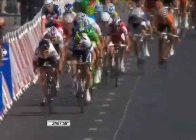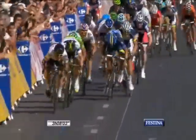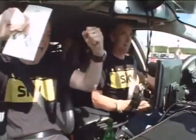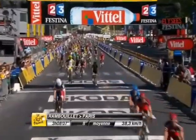Look at his face. He makes it look all too easy, but that is the story of the Tour de France. Has he? Yes, he's clear. Mark Cavendish gets 4 out of 4 wins in the last 4 years in Paris. This is the end of a perfect Tour de France for Great Britain. Sagan would have got second there.